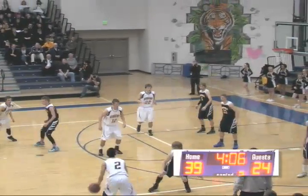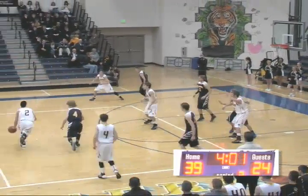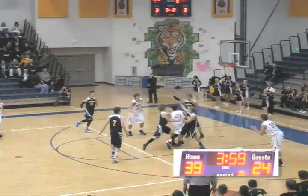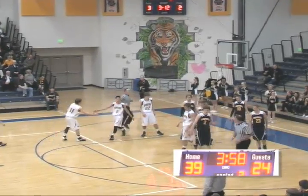Tanner, who picked up his third foul, has 4 points and 5 rebounds in this contest. Famalo brings it near side to Allred, goes right back up the top to Bailey. Bailey, spin move, gets to the paint, splits the defense and draws the foul. Boy, he went in between 4 Rockwell defenders.